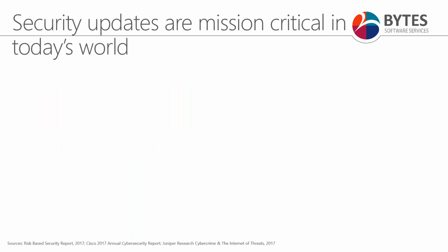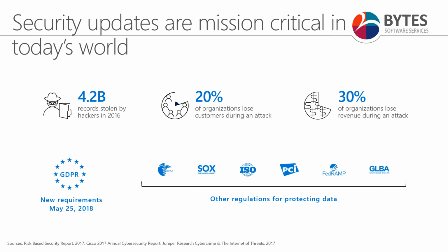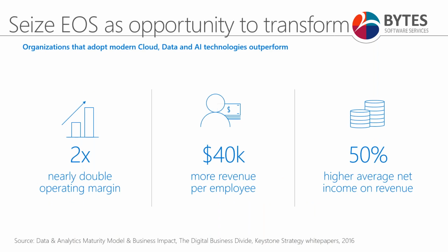In today's world, security updates are mission critical to every business, and we've seen many global organisations lose revenue and customers due to security and data breaches. We have also seen the introduction of GDPR in May 2018 in a bid to avoid any serious data breaches. End of support gives you the opportunity to adopt modern cloud, AI and data technologies, which can lead to an increase in operating margin, the revenue per employee and the net income on revenue.